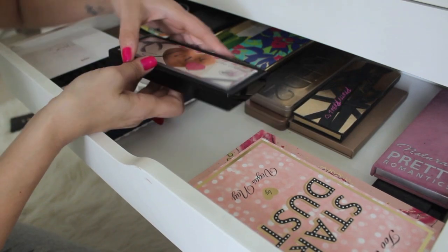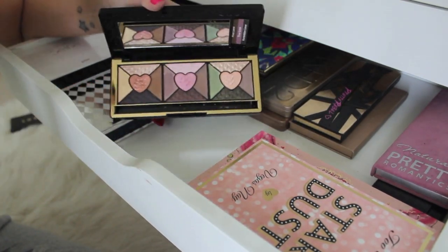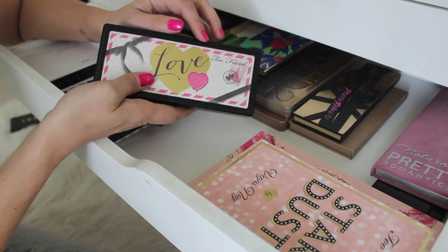This Too Faced Love palette. I'm on the fence with this. I couldn't get into this palette. I don't know why, but it's really pretty. I'm gonna make a decision. I may end up getting rid of this.